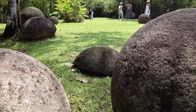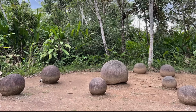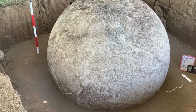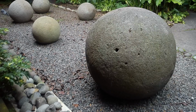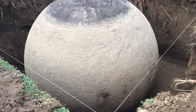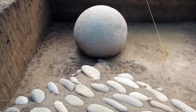The stone spheres of Costa Rica, also known as the Diquis spheres. These perfectly round stone spheres range in size from just a few inches to over 8 feet in diameter, with some weighing as much as 16 tons. They're found mainly in the Diquis Delta and the nearby Isla del Cano. Most of these spheres are made of a hard type of granite called granodiorite, and they're believed to have been created by the now extinct Diquis culture between 500 CE and 1500 CE.